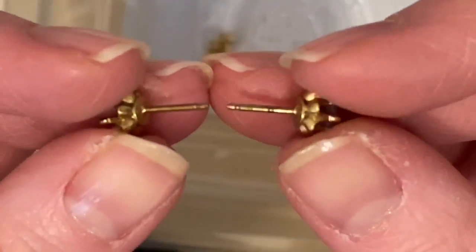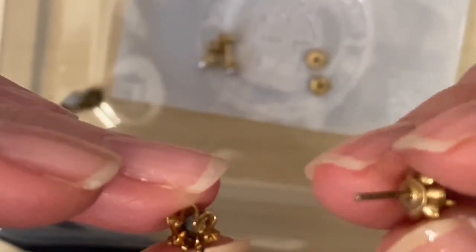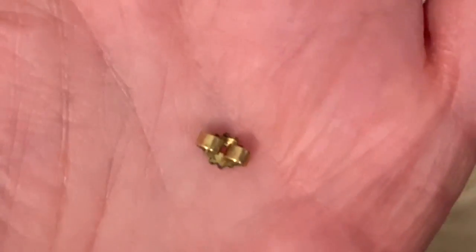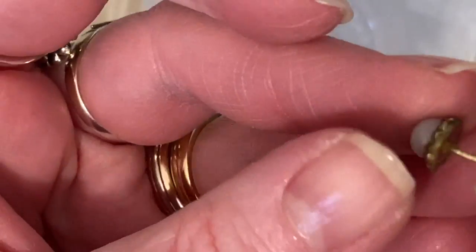One of them is missing its stone, so they'll likely be scrapped anyway, unless we've got the stone and we can mend it. So that's interesting. And then this back, I don't think it's gold. I think that's a gold tone back that was on one of them. So those are to be looked at. Exciting. This is such a good buy.